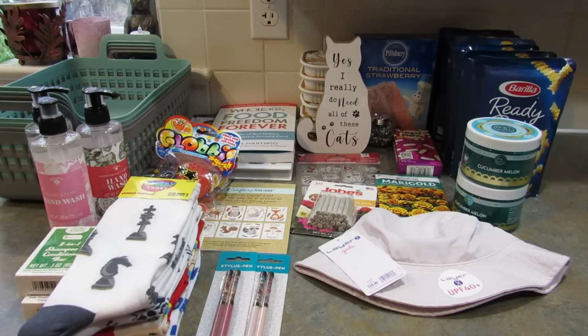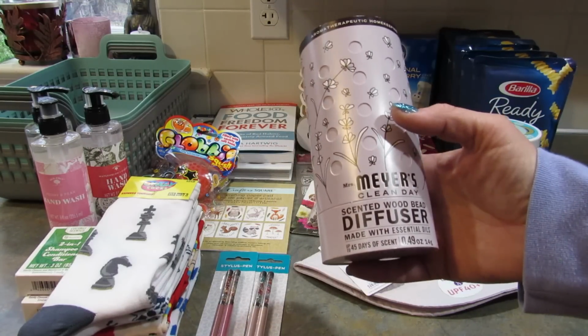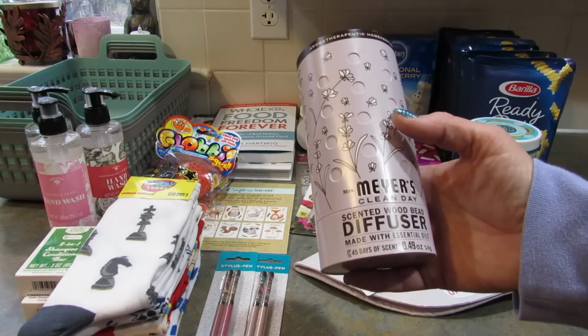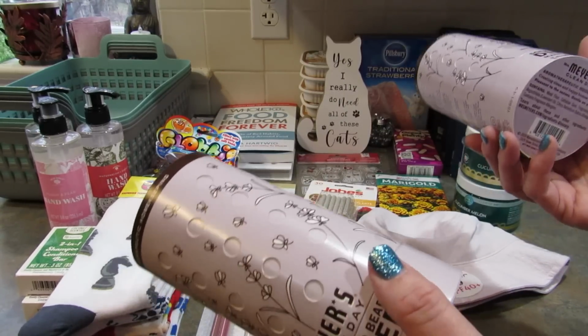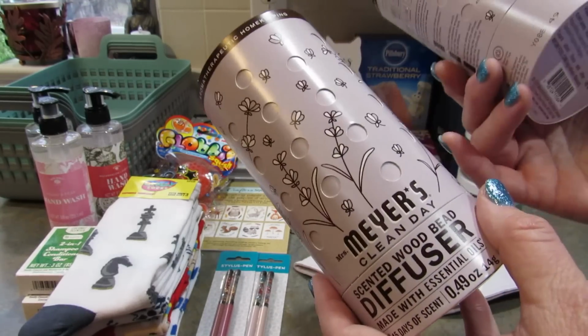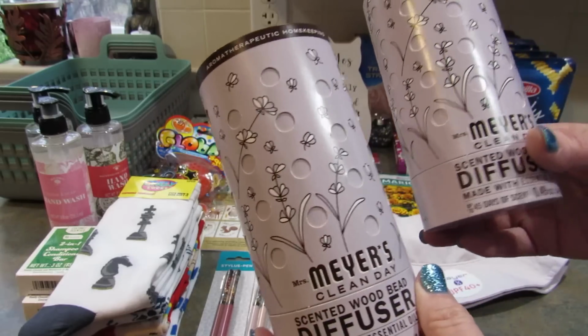So in my last haul, I told you I found the one Mrs. Meyers Clean Day Scented Wood Bead Diffuser at the Queen Street store, just kind of sitting randomly on a shelf. So I went back to that store, just to do my rounds, right? And I found two just randomly sitting on a shelf. Not where you would think the air fresheners or diffusers are. They were just sitting on a random shelf. So I bought both of them.